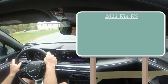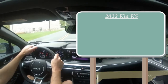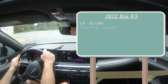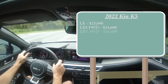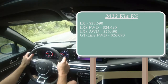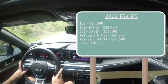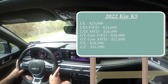So when it comes to the pricing, there are a ton of different trim levels available for the K5. First one being the LX, starting at $23,690. LXS front-wheel drive for $24,690. LXS all-wheel drive for $26,490. GT line front-wheel drive for $26,090. GT line all-wheel drive for $27,690. EX for $28,590, and then the GT for $31,090. That is quite a bit of different trim levels that are available.